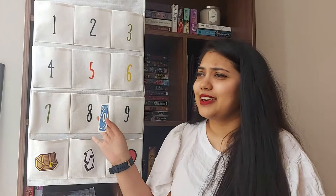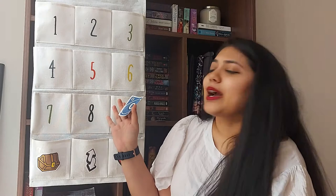Next is this zero card. Obviously there is no zero on this. This is not a board. I was thinking of what to call this. On this pocket rack, I don't know what to call it. But yeah, there's no zero over here.